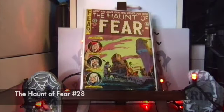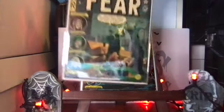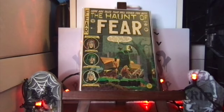Like I said, EC, it's like every other issue with a coffin cover. Here we have a cemetery and a coffin. Pretty cool. Last issue of Haunt of Fear, number 28. We're going back a little earlier for Haunt of Fear #5. Great cover. It's one of my favorites. Johnny Craig cover. The guy digs out a body. What a mess. But they'll never think of looking for a fresh corpse in the coffin of a man who died in 1867. Yeah, pretty cool.